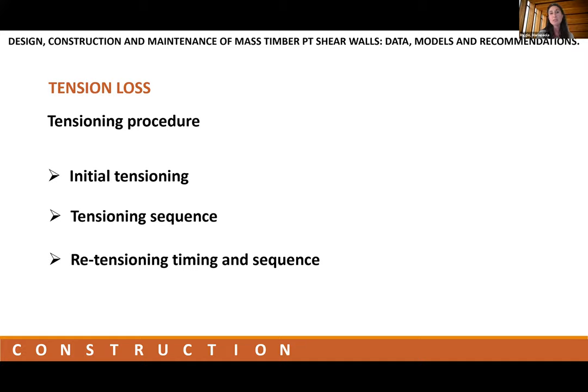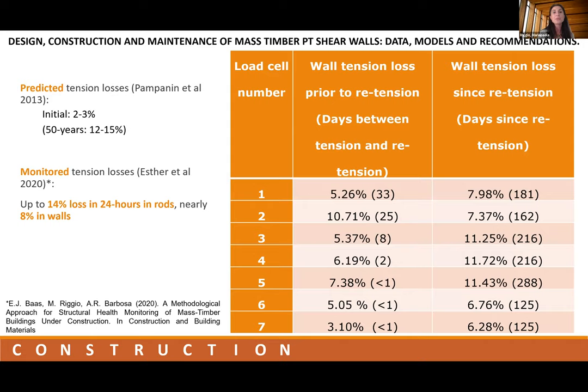For instance, in the building, rods were tensioned first at rod installation, and then after all the energy dissipation devices and connections were in place. While in PV, the tensioning procedure was initially performed just once. However, thanks to the load cells that I installed, we could see that within 24 hours, tension losses were up to 8%, which is more than double the estimated short-term losses. We think that these immediate losses were caused by sequential tensioning of rods, but also by unexpectedly localized deformations and constructive activities. So this information was shared with the contractors, and eventually the walls were retensioned.